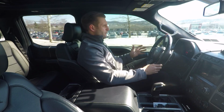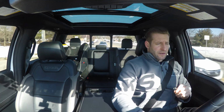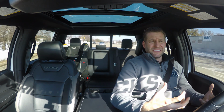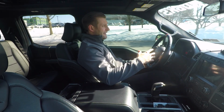So it really just boils down to what you want. The Roush and the F150 are both the same truck inside the cab with the exception of minor tweaks. Now, this truck, the Raptor, has a much better sound system. It's got the sub, you got some good sound out of this thing. It's not great, it's not audiophile level, but compared to that Roush F150, it's night and day. And again, for the same price, I'd want to have something that sounds halfway decent like this.